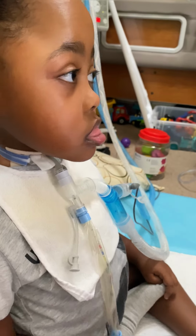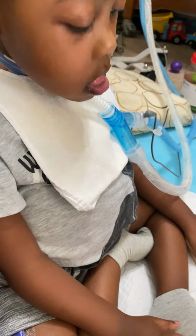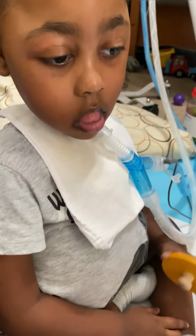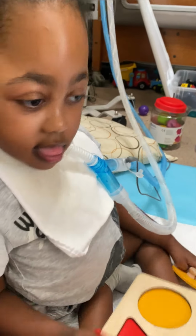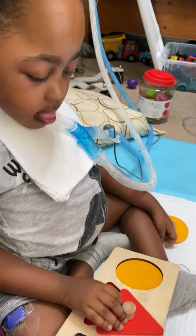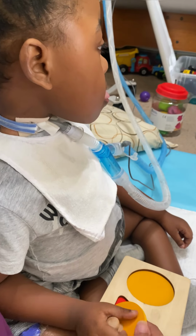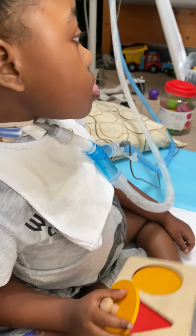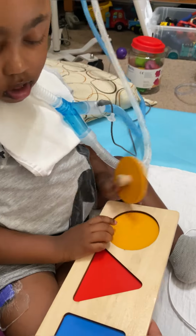Round. It's yellow. It's a circle. See? Circle. Can you put the circle in the puzzle for mommy? Here. Why not? You can do it. Put the yellow circle in the puzzle. Here. Put your circle in the puzzle. You gotta pay attention. You'll get a toy after. Let's do the puzzle. Let's pay attention. Where does the yellow circle go?